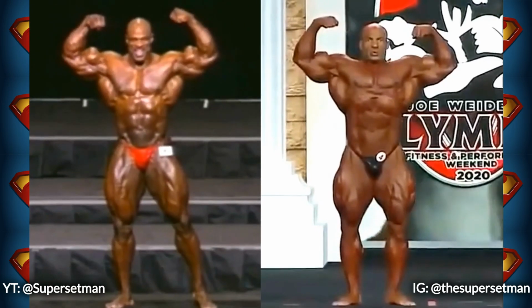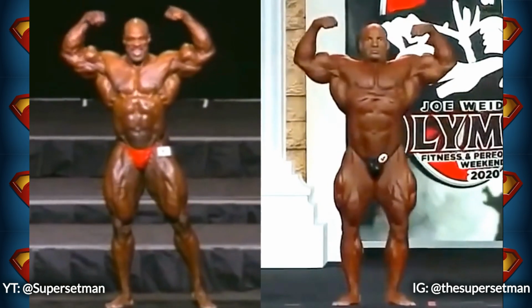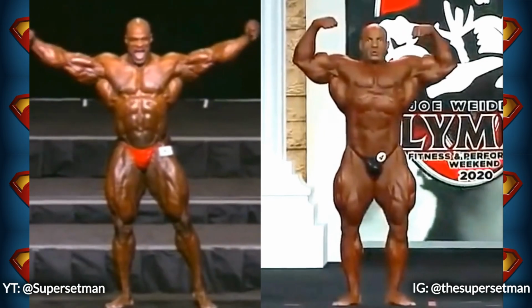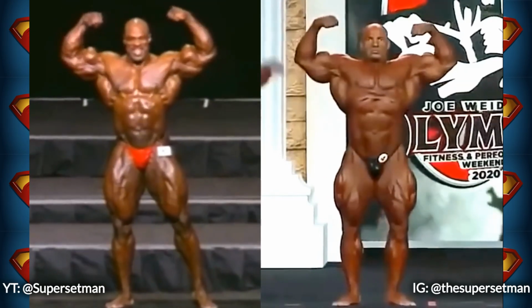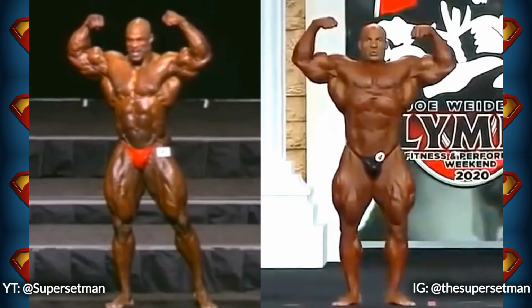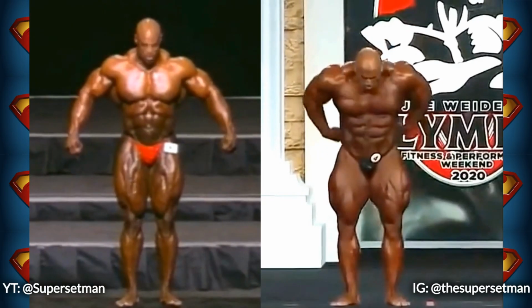Ronnie wins the guns, the overall details and conditioning, while Big Ramy looks wider, bigger and more aesthetic at the same time. The only way I can see Big Ramy winning this pose though is if we penalize Ronnie's distended midsection, but I don't think this is the case, so Ronnie Coleman takes this first pose.